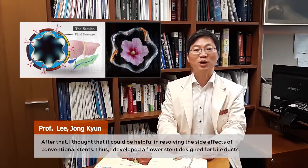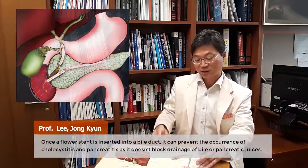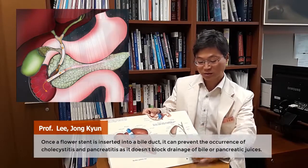After that, I thought that it could be helpful in resolving the side effects of conventional stents. Thus, I developed a flower stent designed for bile ducts. Once a flower stent is inserted into a bile duct, it can prevent the occurrence of cholecystitis and pancreatitis, as it doesn't block the drainage of pancreatic juices.